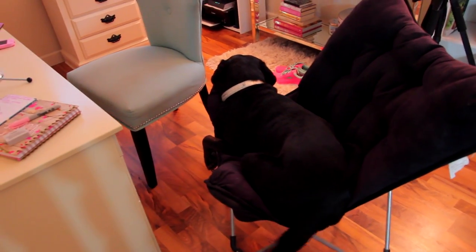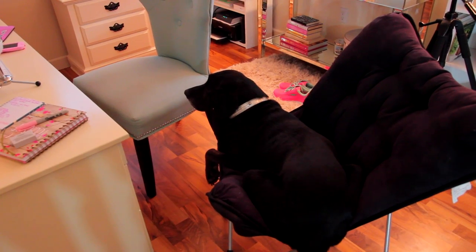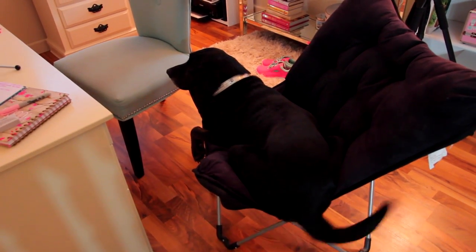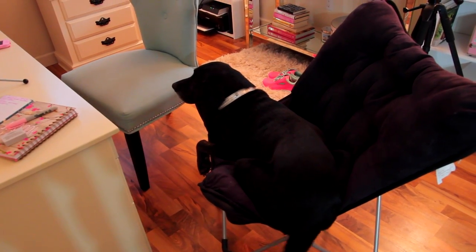Muffin is so cute. Say hi. I think she likes sitting in this chair. Her tail, I don't think, has stopped wagging the whole time.